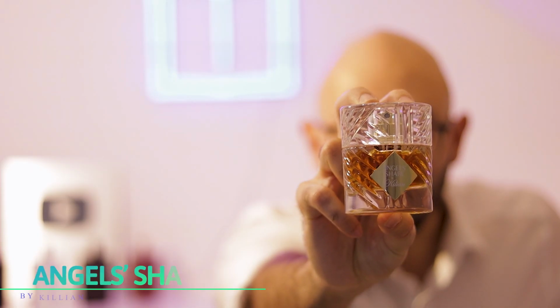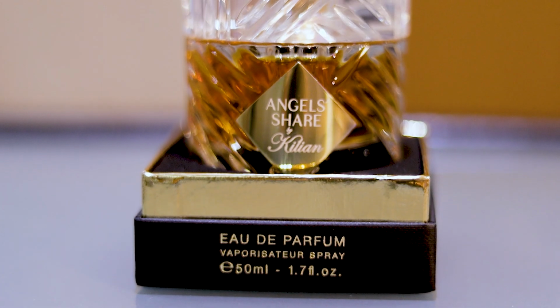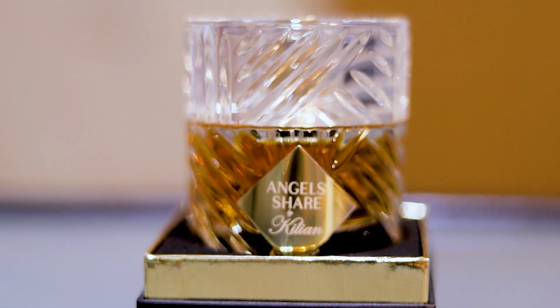By Kilian's Angel Share. I would recommend 4 sprays for Angel Share, one on each side of the neck and one on each inside of the elbow as well. It's a very elegant, beautiful perfume, and I think it's such a nice special occasion scent that isn't too loud. You really want to be smelled with something like this, even on a date. I think something like this won't really offend people, so you can be a little bit more liberal with the number of sprays.